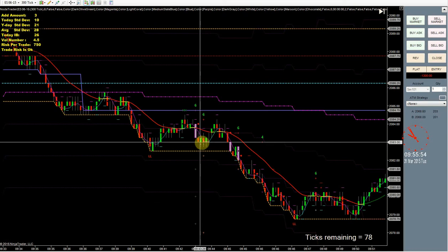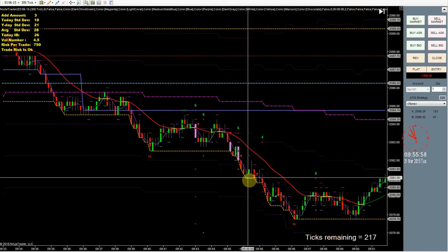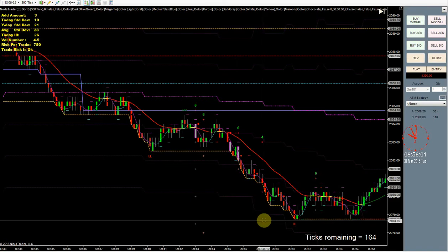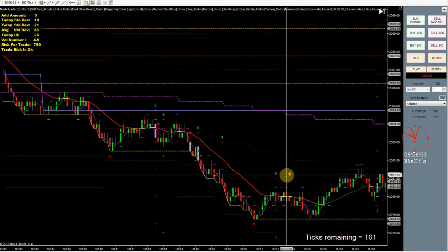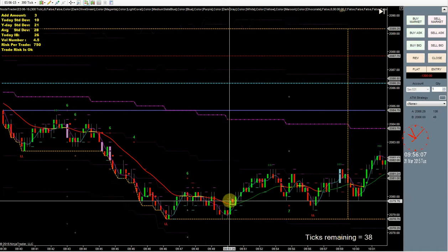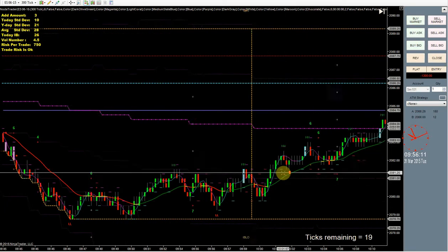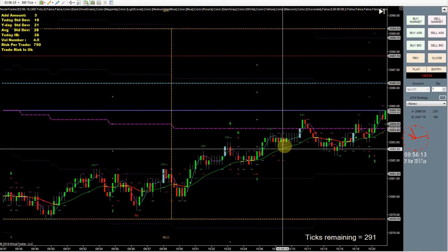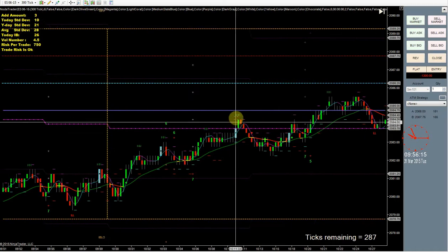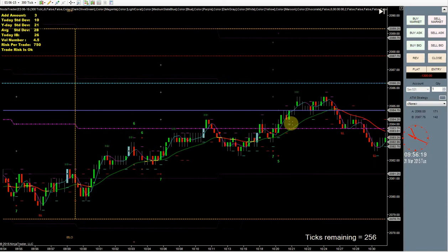Alright, here we would have got filled. First profit target, second profit target, and a few ticks from the third. This one wouldn't have got filled at all. This one would have been filled, and that would have been a loser. Let's see if the market went up here. Yep. Again here.